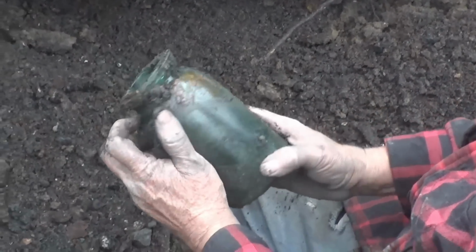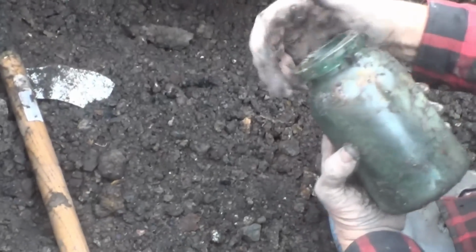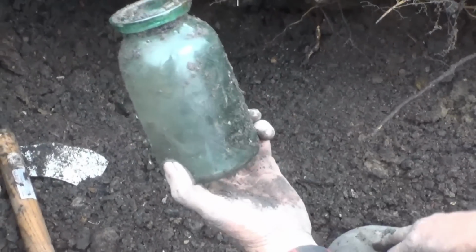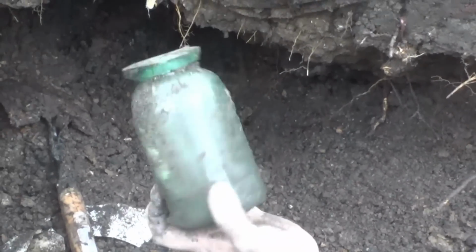Nothing on it. And nice, that's a dark aqua wax sealer. It sure is, it's perfect. I think it's got a nick on it. Wow. Well, it's whole anyway. One of these times we're going to hit one of them. It's going to be cobalt blue. Yeah, we'll take it though.